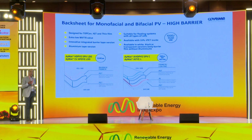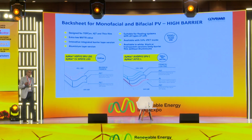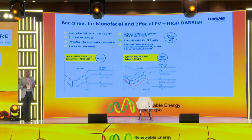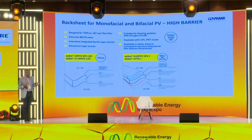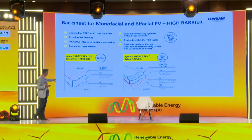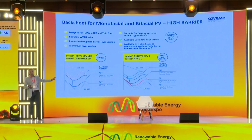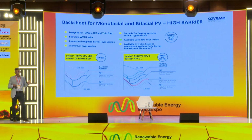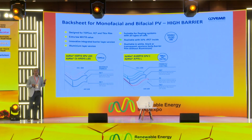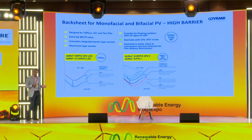So what could be the solution? The solution is to come back to the original structure, having a 3.2 millimeter glass and a backsheet. But the backsheet needs to be more water barrier resistant. You need to protect the module from moisture. For this reason, we developed a 1500 volt backsheet material with increased primer and a blend combination of primers that provides additional barrier. We were able to reduce by a factor of 4 the water ingress through the backsheet.